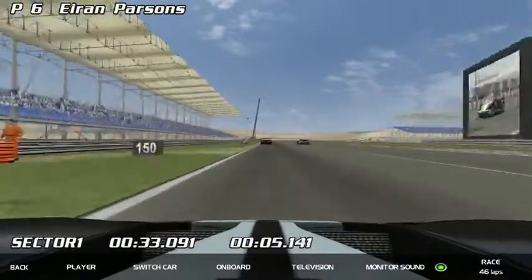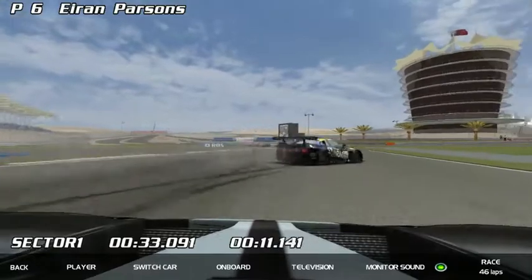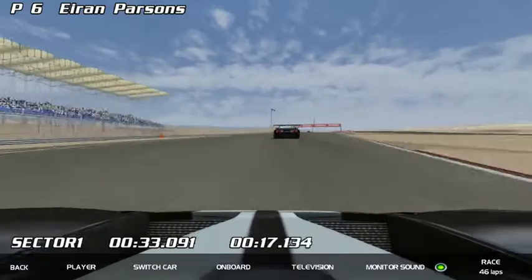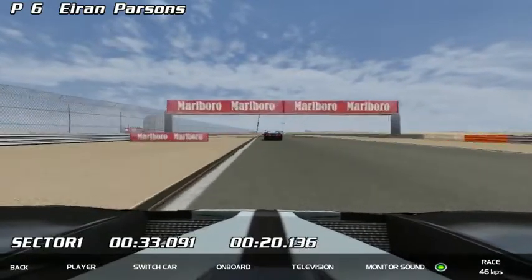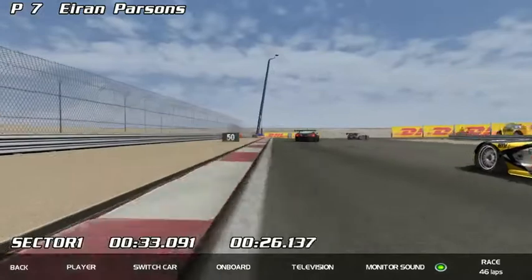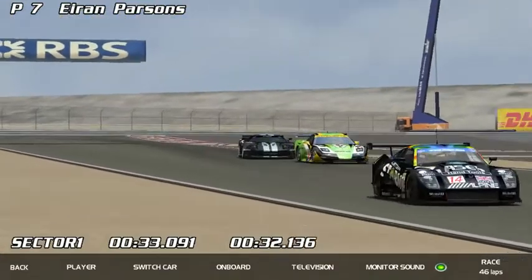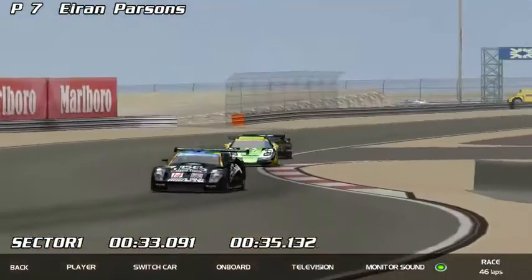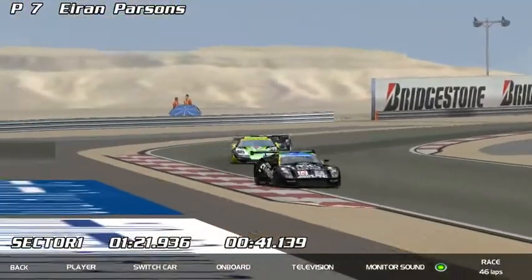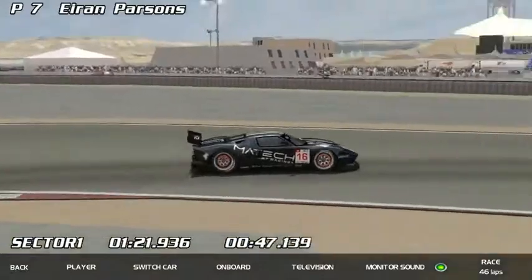So Poole and Canavan working together to try and increase the gap to Aaron Parsons. They get side by side. Canavan goes sideways, has to concede that position back to David Poole. And here comes Brad Maris. Great move on Aaron Parsons there by Brad Maris. Aaron Parsons certainly not happy about that, getting pushed back down to P7. But it looks like, wow, looks like Maris just has the pace here tonight.